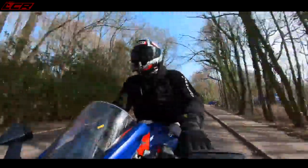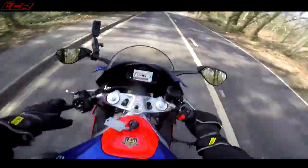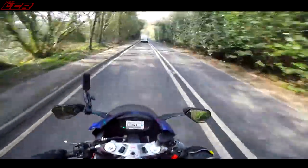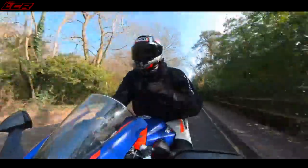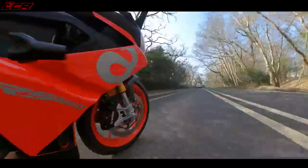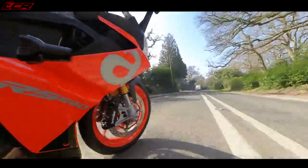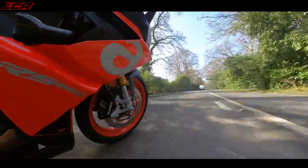You don't need one until you've had a bike with one. And the blipper's even better. I think the blipper's even more fun and rewarding than the quick shifter. But until you've ridden a bike which has had one, you don't miss it. And comparing this to the Tuono, it didn't have the quick shifter and blipper. I rode that bike first. I didn't really miss it until I rode this, and I realised how much I like a quick shifter and blipper. So if I was buying the Tuono, I'd definitely pay the extra, get the quick shifter and blipper.